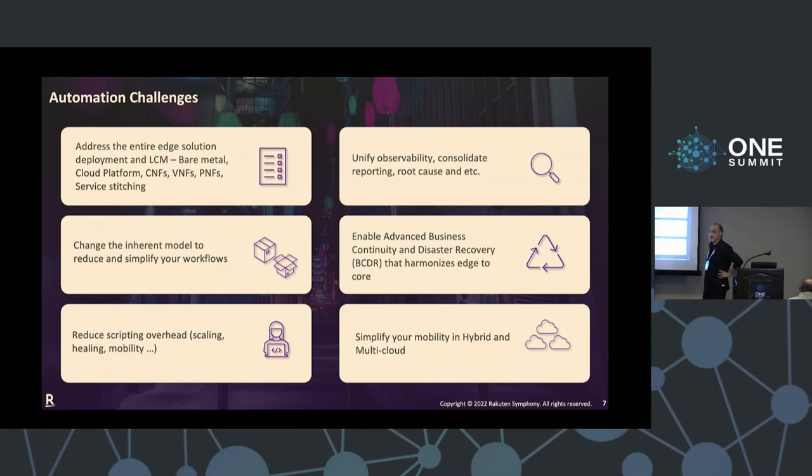Business continuity is a bigger one as well that we'll talk a little bit more about in the Kubernetes section, because we kind of changed the model with this whole disaggregation and containerization approach. So simply backing up storage doesn't quite cut it anymore.